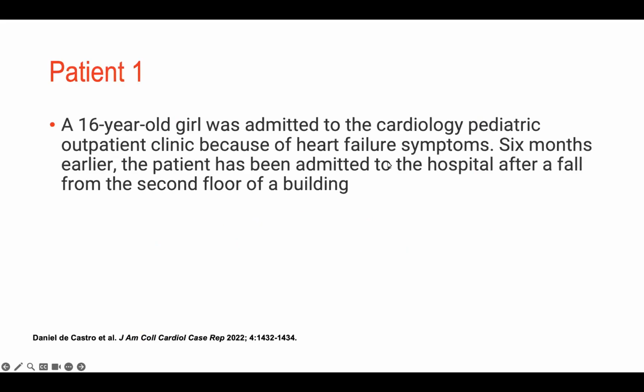I'm going to start with a case study that actually is from the American Journal of Cardiology. And this is a 16-year-old girl who's admitted to the cardiology pediatric outpatient clinic because she is presenting with symptoms of class 3, almost class 4 heart failure. 16 years old, class 3 to class 4 heart failure, which means her lungs are really wet, and she's profoundly hypotensive. She's got volume, but it's in the pulmonary veins and now causing pulmonary congestion.